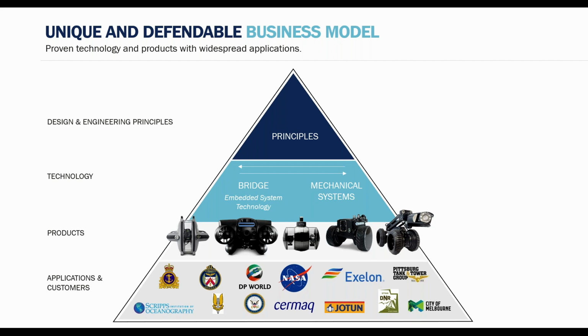That layers into our technology, our bridge embedded system technology, coupled with the mechanical systems that come from that legacy of forestry equipment. These things are made to last. People take them out of the box and tell me all the time how rugged and capable they are. This layers into our complete line of products, and of course that layers into wonderful logos and customers and literally hundreds of thousands of applications around the world for these types of products.